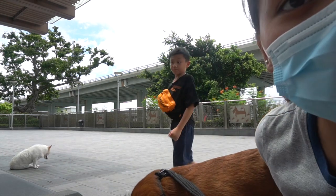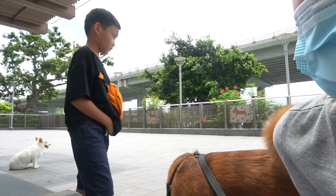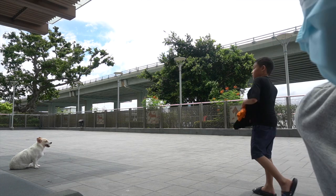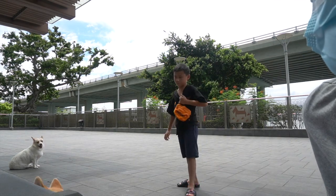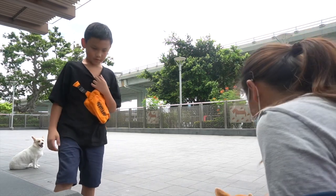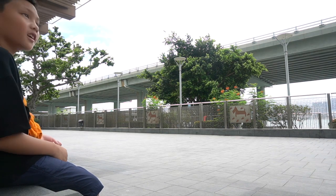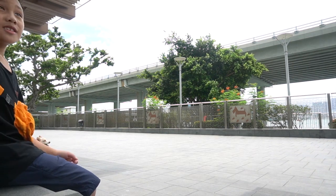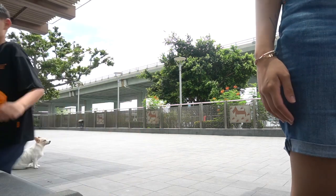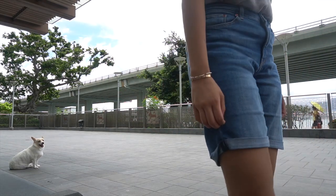That white dog over there, that's the one that charged at Shelby. She snapped at Shelby and Shelby got traumatized at some point. And the other one is a corgi that loves to play with her, but she doesn't want to. Hi! Corgi! Mommy Corgi's there! Hello. Hi, Corgi.